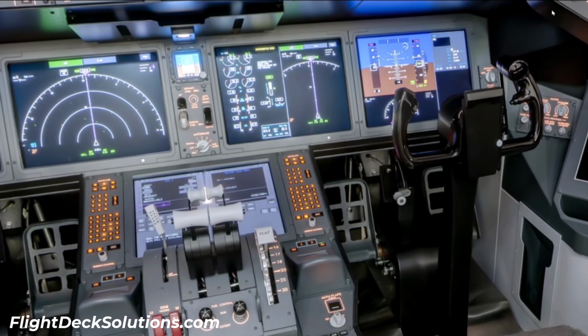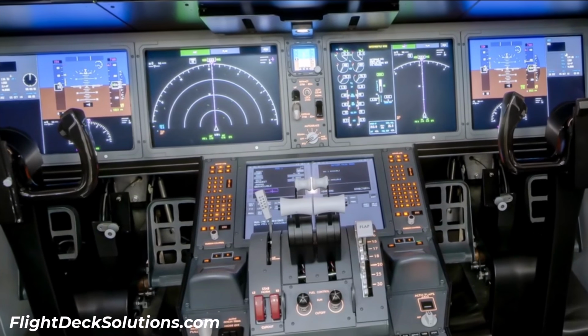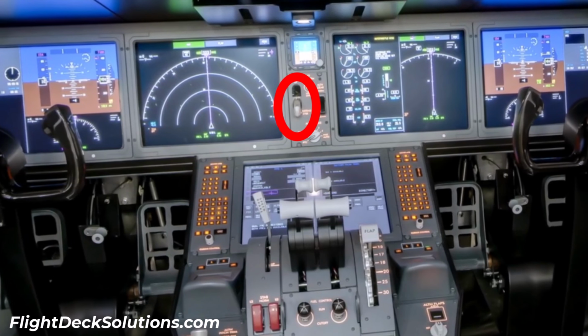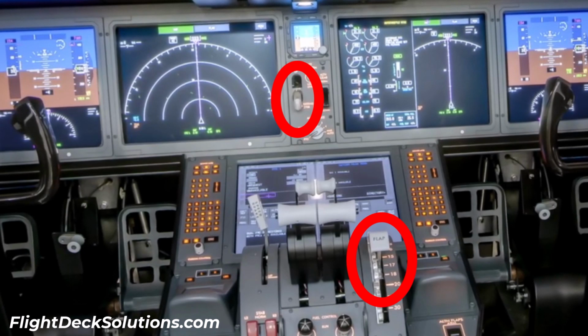Also, it's worth mentioning that one of the initial theories was that the pilot was going to raise the landing gear but accidentally raised the flaps instead. Now, I'd argue that this theory doesn't really make any sense, because the gear handle isn't located anywhere near the flap handle, and I can't imagine any pilot getting the two of them confused.